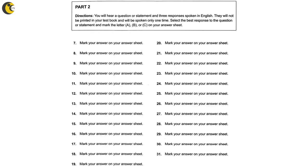Number 18. Why is the conference room so cold? A. Probably at the end of the hallway. B. I think it's comfortable. C. At a doctor's appointment.